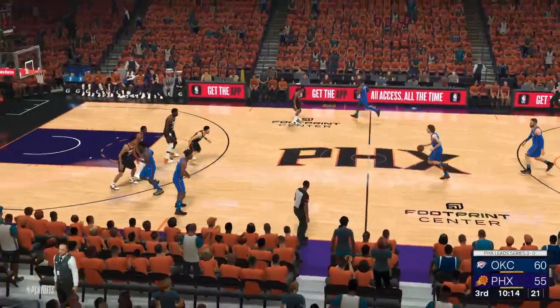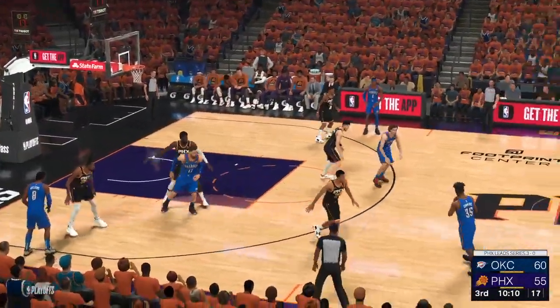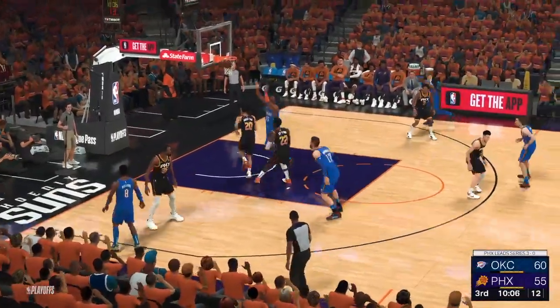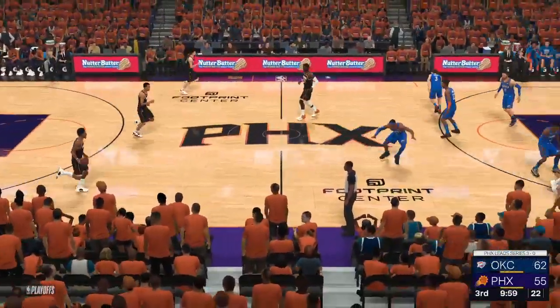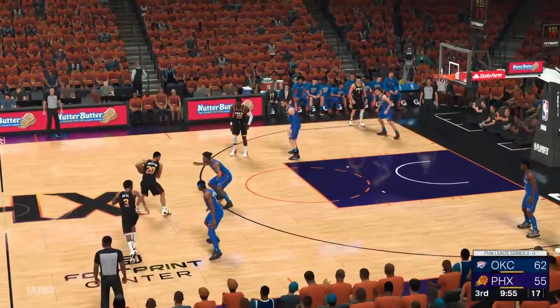Thunder have gotten three of four shots to fall so far in the third. Pass to Edwards. And he's gone for the lob! Nice catch and finish on the lob. And the Thunder lead by seven. Well, that just scrambled the defense all kinds of ways with that great initial pass.